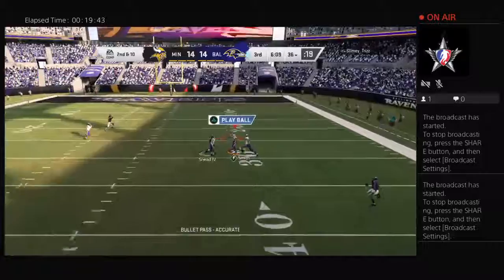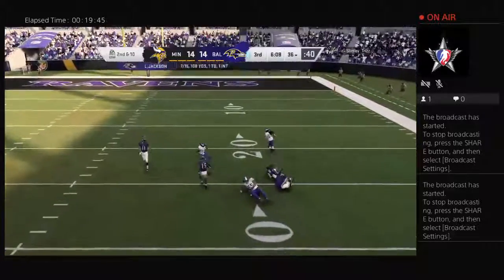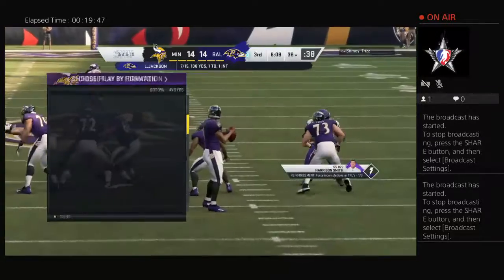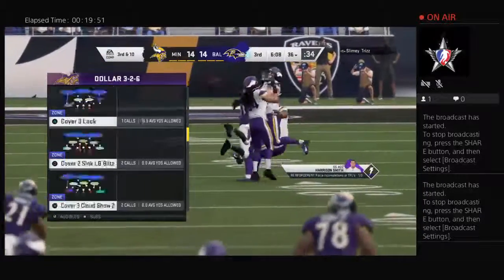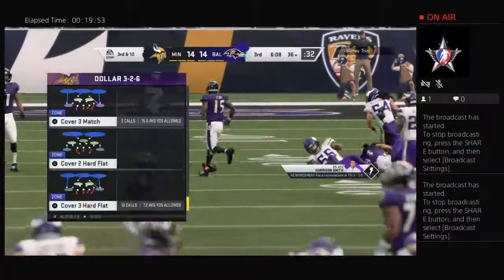He's going to sling this deep downfield. And that one falls incomplete. A 50-50 ball. A little dangerous. Could have been picked. Now it's third down. And now offensively it's 3rd and 10.